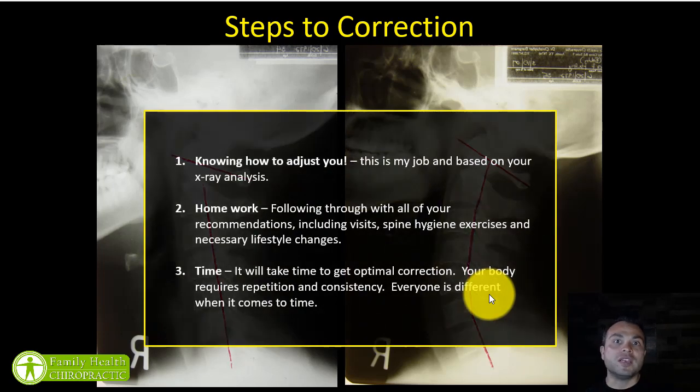So what are the things that you need to do in order to correct these problems? Well, first is to get an exam. Right? And know how to correct or adjust the spine. And that's pretty much my job, right? So when you come into our office, we do an examination, we take your x-rays, we look at some posture patterns, and we try to identify what are the things that you're unaware of so we can plug those blind spots up and we can actually start you on the path towards correcting your spine.